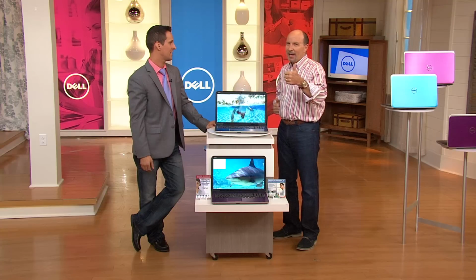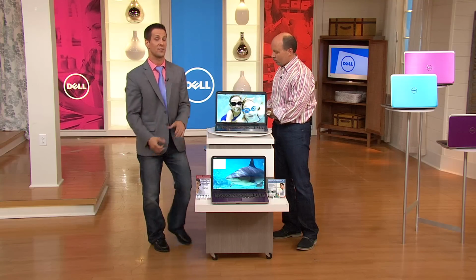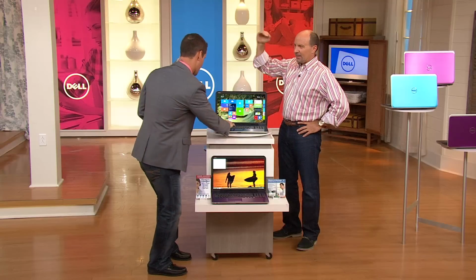This isn't just any kind of a dual-core processor, is it? Tell me about the processor. I'm glad you mentioned this. This has an Intel i7, and this is the best of the best from Intel. They have an i3 series, an i5 and an i7. There's no i8 or i9. This is the best of the best. This is like the top Mercedes, the 700 class.